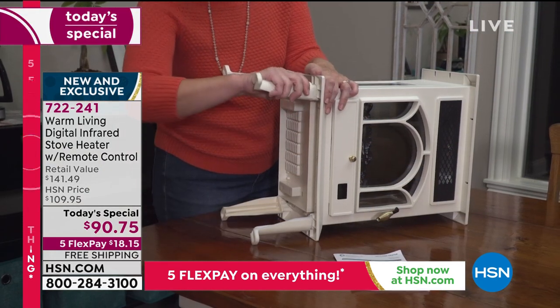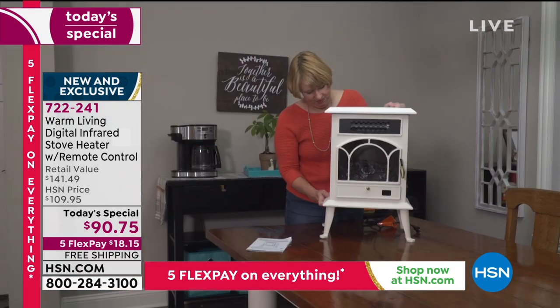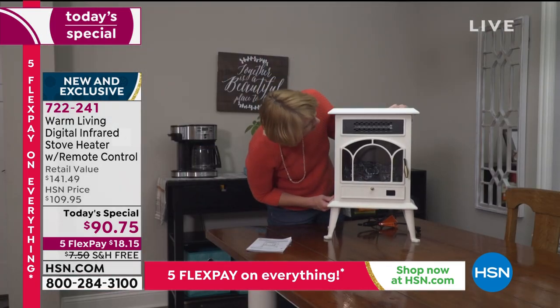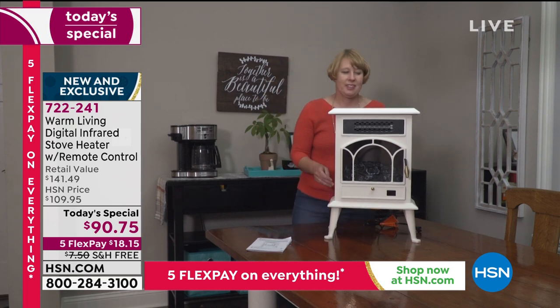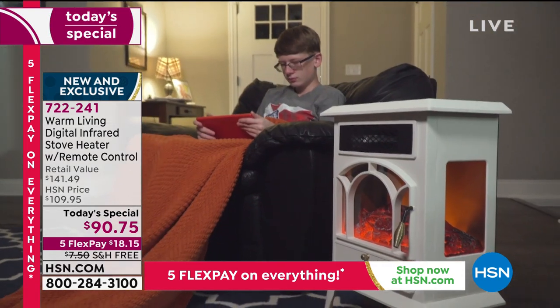Like the real thing, they could almost be a nightmare. This is so easy. This is stress-free. I love the safety features. And Carrie, all you have to do is decide, do you want to put the legs on it or not? Because you don't even have to put the legs on it if you don't want.